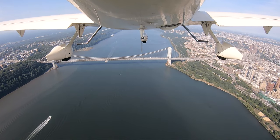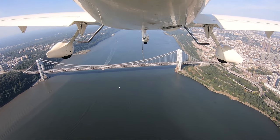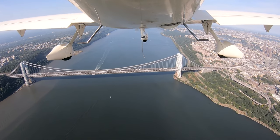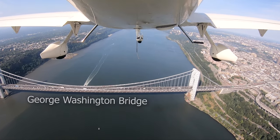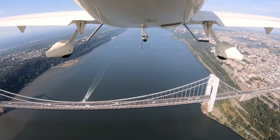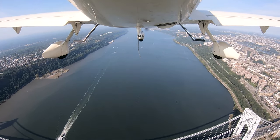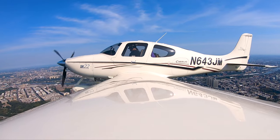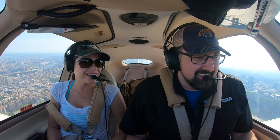Insane. What bridge is this? I do not know. Let me look. God, we're like deep in a TFR right now. George Washington Bridge. Wow. Look how many TFRs we're in. We're in like four layers of TFR. Oh my god. Wow, that's awesome that we were able to go through.